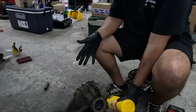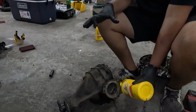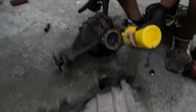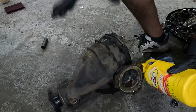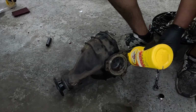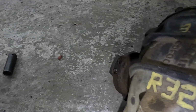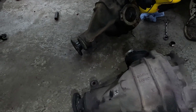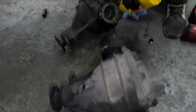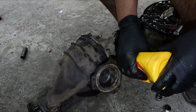Alright guys, so the diffs look exactly the same. We thought they were exactly the same diff, but when we spun both diffs, they're different ratios. So at least we didn't get messed up. We were worried because they look exactly the same, but I mean they're around the same year. It says R32 on it so it must be legit, you know. Yeah, paint pen over here. But yeah, so the good thing, like I said earlier, is this bolts up straight to the car. I don't have to modify anything or use different axles.